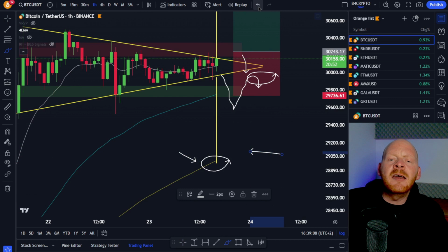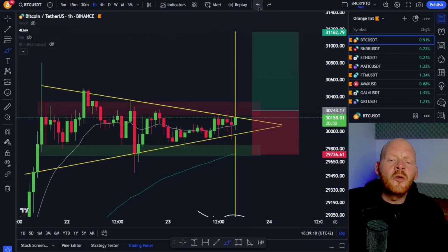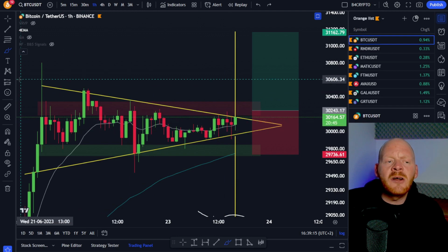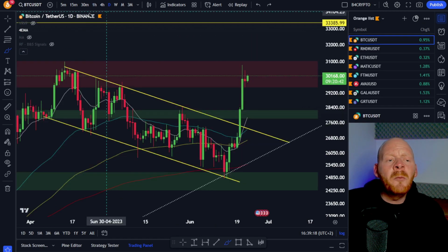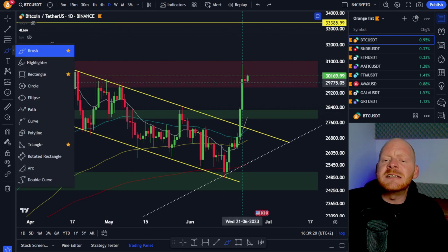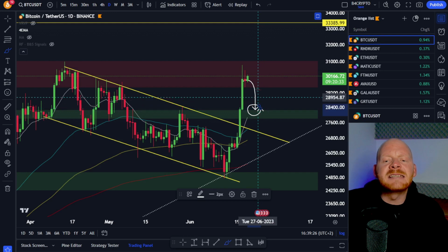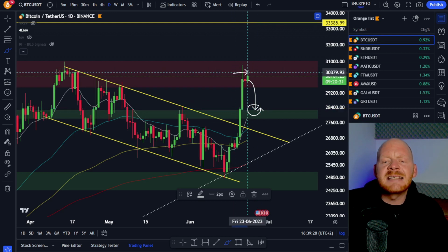But at the moment, I think we're going to get this bullish breakout towards the upside, because yes, the price movement of Bitcoin was consolidating after this massive pump towards the upside. And yes, at the moment, a lot of people think that we're going to see this retracement all the way back down to this major support area. So yes, a lot of short positions will be placed exactly here.